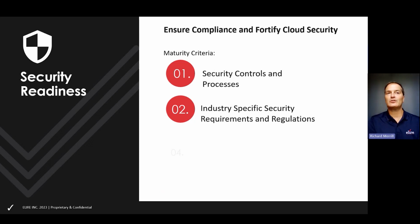And do you understand if you have specific security requirements for you and your industry, your company, your organization? If you're a federal client, that might include FedRAMP. If you're a healthcare client, it might involve HIPAA. But gauging your organization's understanding of these crucial security controls, processes, and industry-specific regulations is all of what this part of the scorecard's about. And the more prepared, informed, and ready you are, the more mature you are, and the smoother that journey will be.